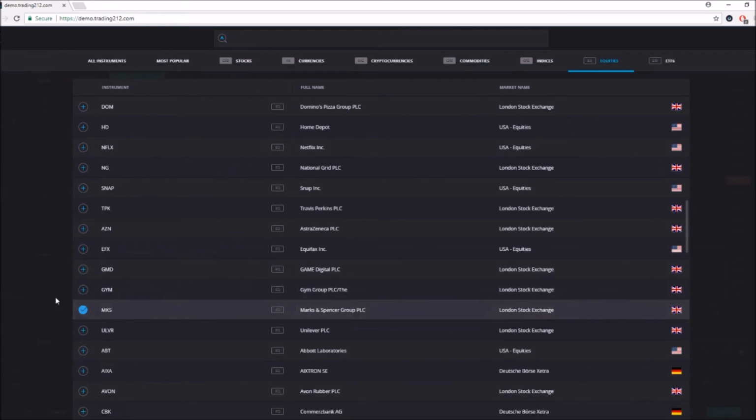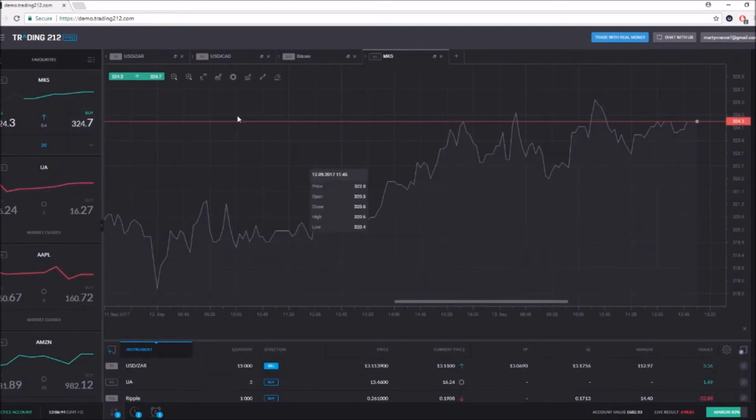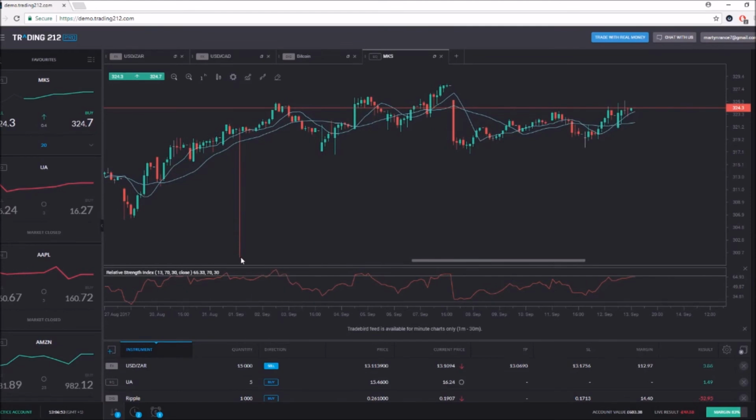Let's look at Marks and Spencer, shall we? Marks and Spencer's currently trading at 324. Currently, it's actually quite strong, to be fair. It's quite a strong stock. What is that about? Whoa, look at that. Was that a drop? Look at that drop. That's a bit crazy.